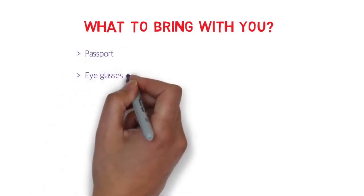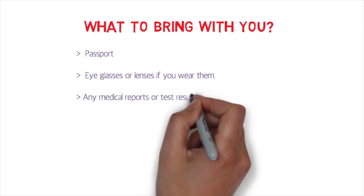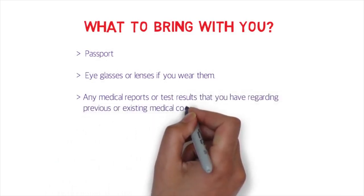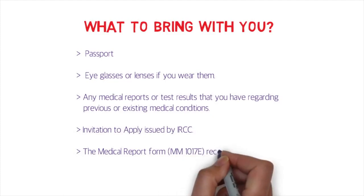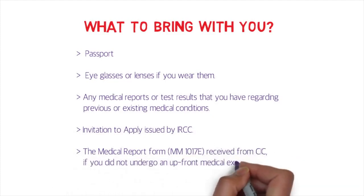Okay, what should you bring with you? The foremost thing is your passport. You should carry your passport with you. If you wear eyeglasses or contact lenses, then you should take them with you. Also, any medical reports or test results that you have regarding your previous or existing medical conditions, you should carry along with you as well. Also, the ITA issued by IRCC.